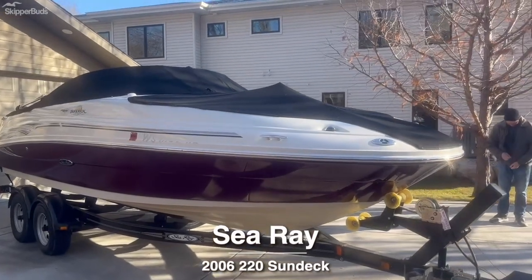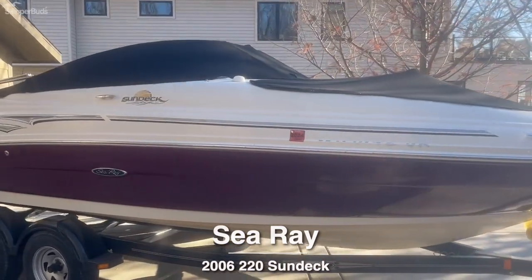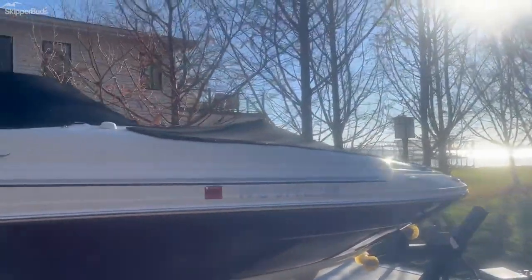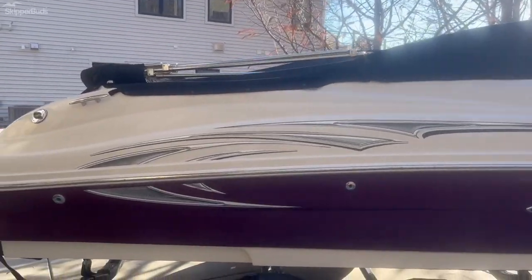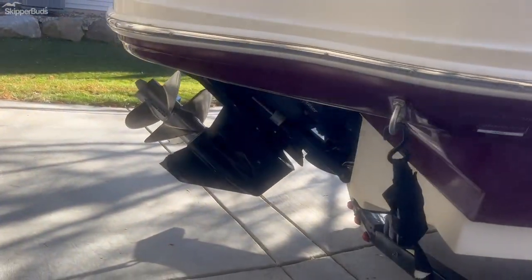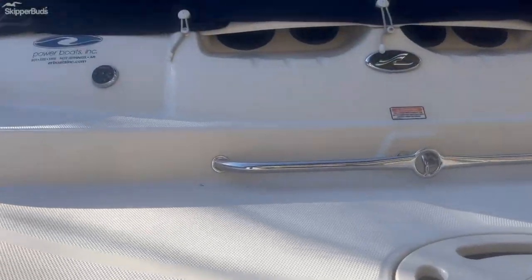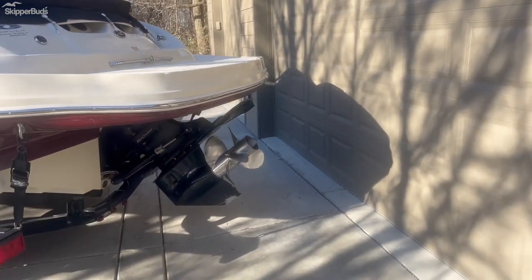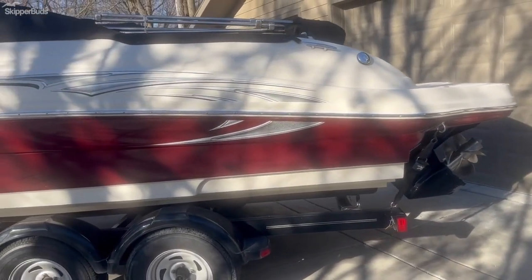This is a 2006 Sea Ray 220 Sundeck, burgundy in color, on a tandem axle trailer with brakes. Bow and cockpit cover, bimini top, big usable swim platform, Bravo 3 drive, stereo remote on the transom. Nice and shiny, fresh buff and wax.